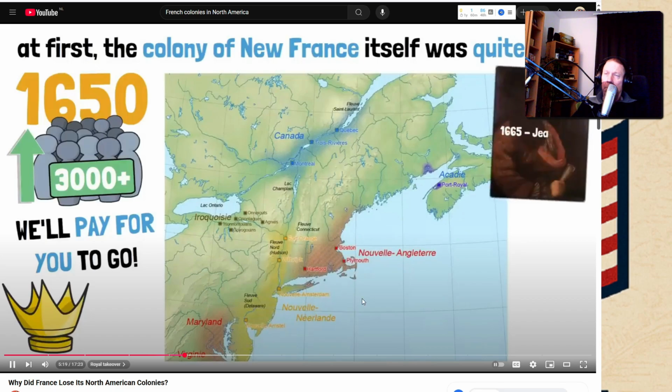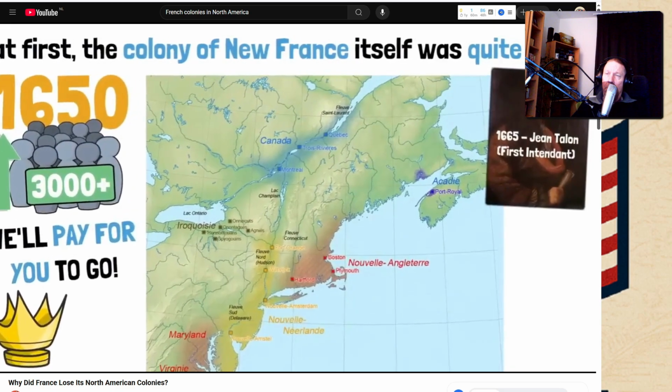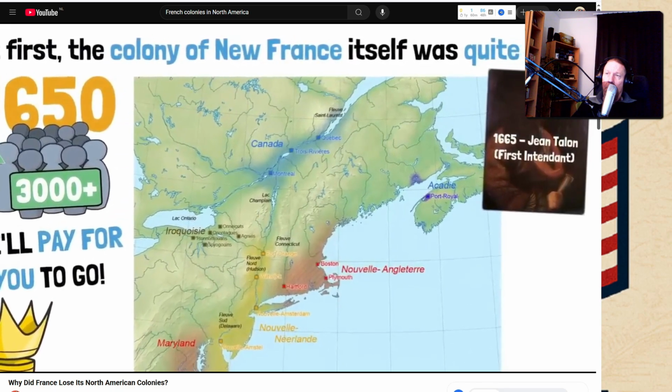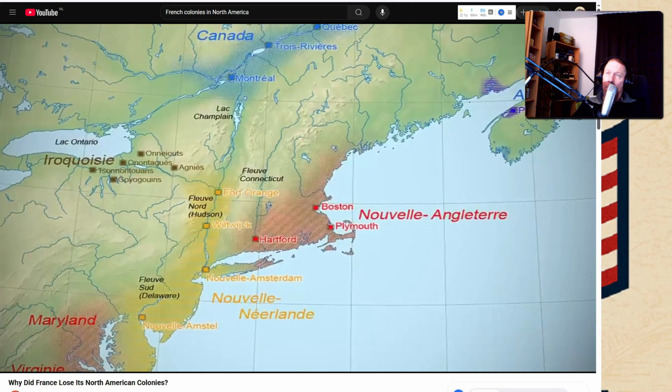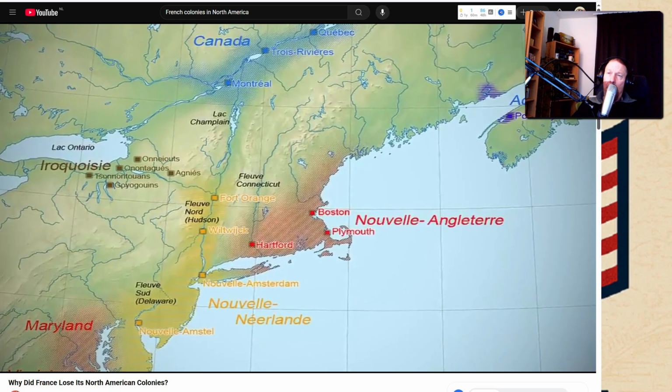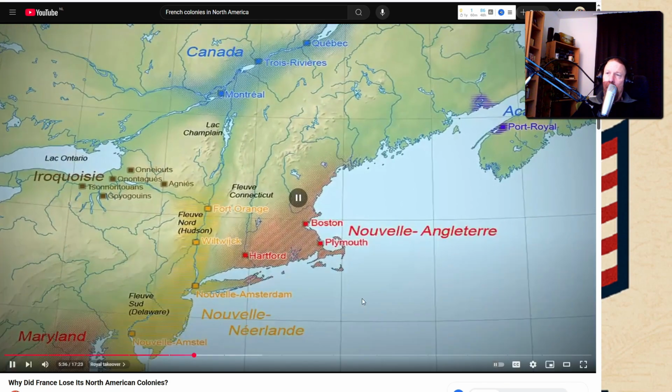of the colony. Local government was reformed along the lines of the government of France, and in 1665, Jean Talon was appointed the first intendant of New France. In this map, we can see it more accurately. It depicts the political map of Northeast North America in 1664.